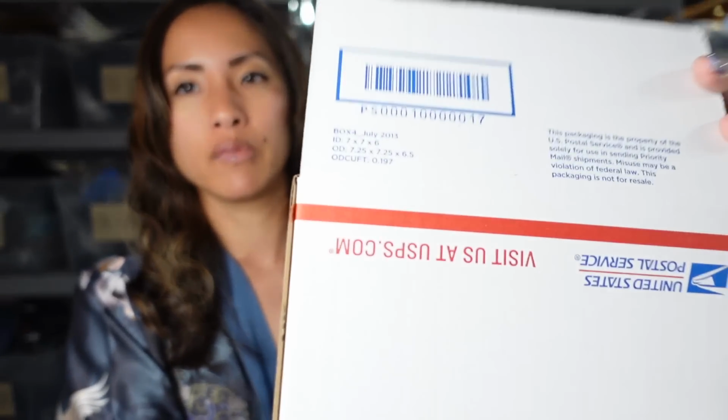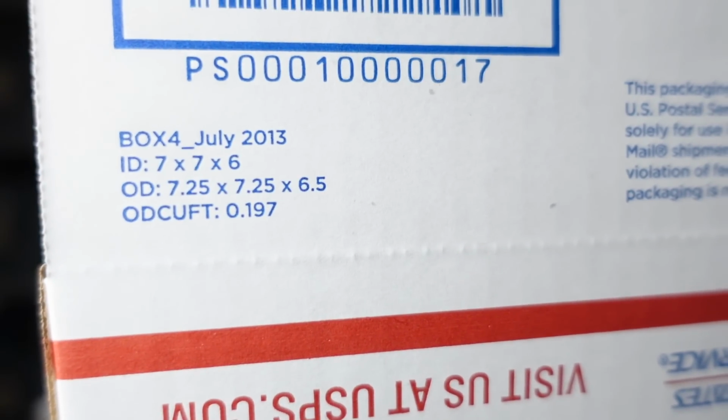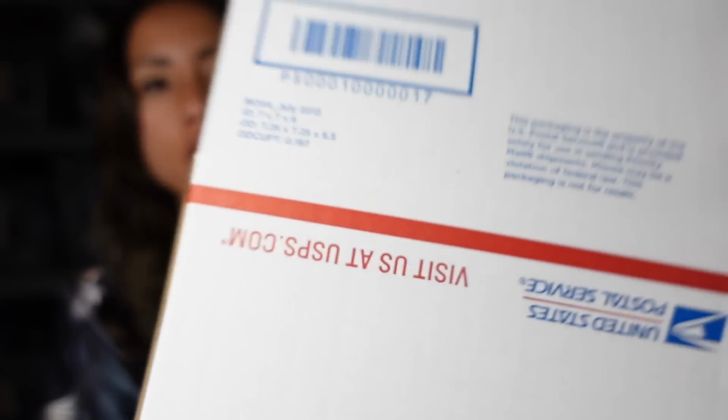And let's see what the name of this is. It's box number 4. Is that a thing? Box number 4, ID 7x7x6. So if you sell a lot of baseball hats, this might be a really good box to stock up on. I don't sell a lot of hats, so I actually have a lot of these boxes and not a lot of use for them.